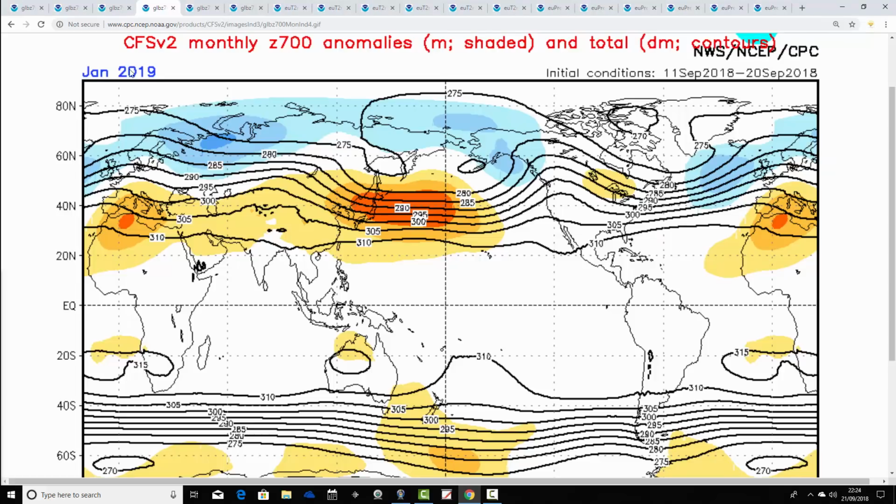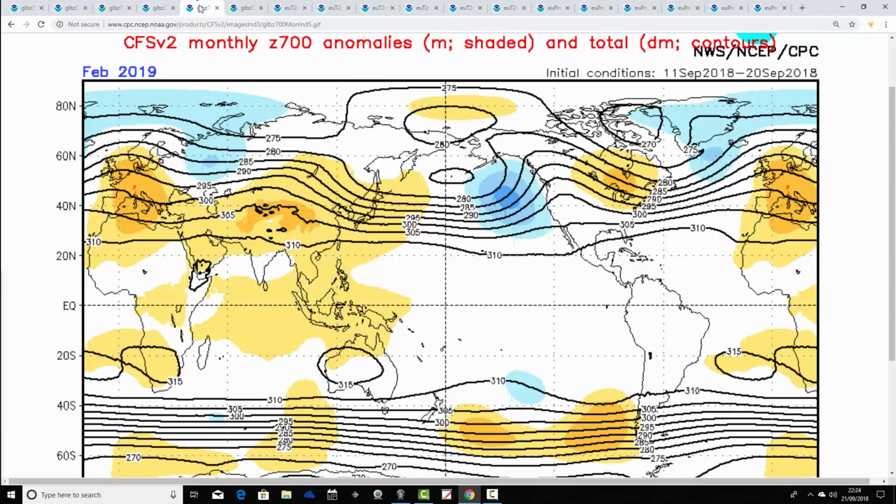However, it is month 4, so no point being overly concerned about that. This is how February is looking. Taste of spring in February, with the below average heights again around Greenland and Iceland. The above average heights from southern Europe are building further north, and so that's the kind of thing we had like in 1998. So that's exceptionally mild potentially as we're going into February. It could be really dragging the air up from a very, very long way south.